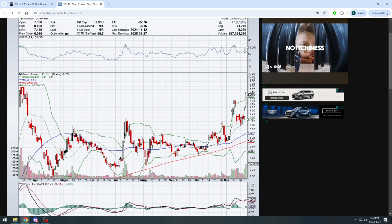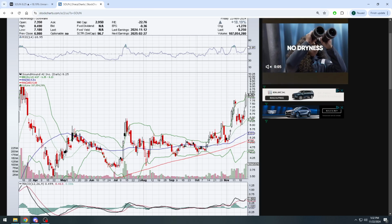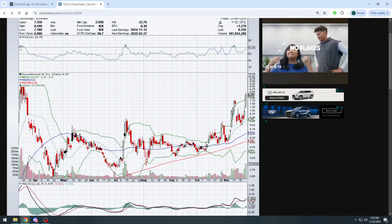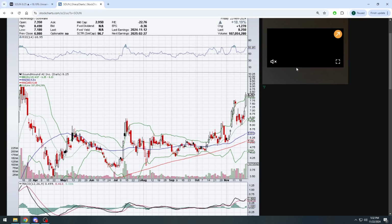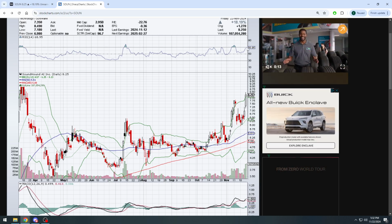RSI sitting here at almost 69, so we're approaching that benchmark. And you can see that we've broken above it and kind of held it maybe for a day or two. But you can see it usually happens to sell off, right? So this right now, even though we are, in my eyes, on the up and up over the long term, you have your traders playing the stock as well.